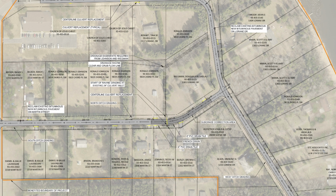Driveways are going to be touched along the ditching area there because of the ditching improvements. So a lot of culverts are going to be replaced. If you have a gravel driveway, it'd be replaced back with gravel. If you had a concrete or bituminous driveway, it'd be replaced in kind. So concrete or bituminous again.